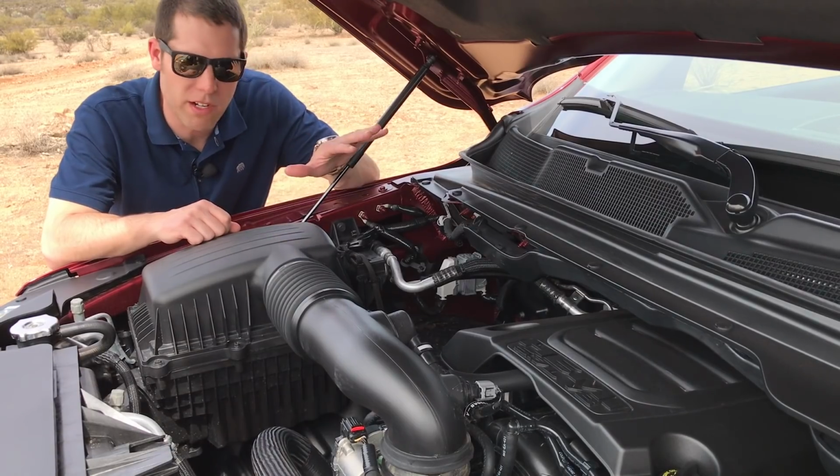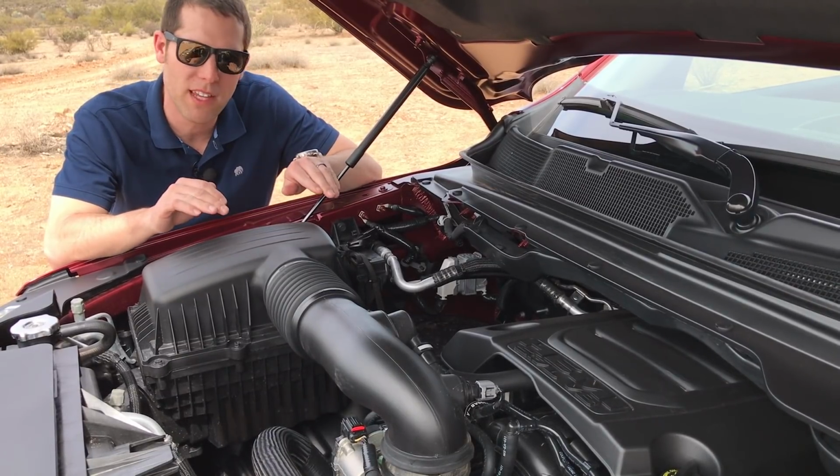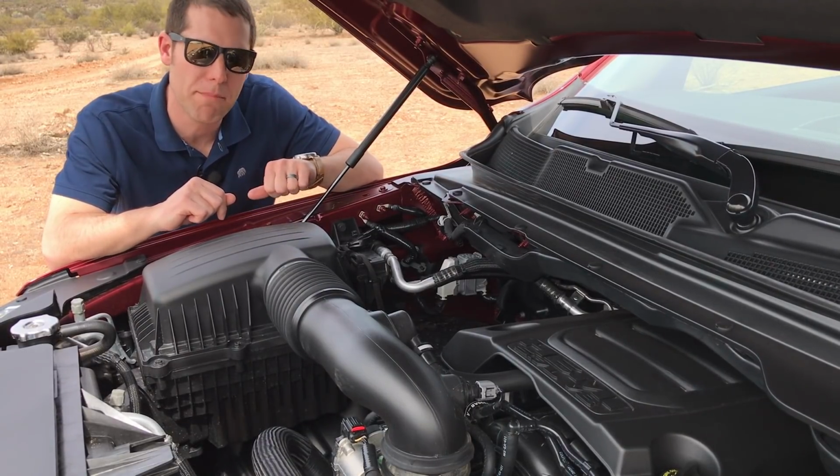Now that we've covered the creature comforts of the new Ram, let's get down to some real truck stuff. Now, this is a 5.7-liter HEMI V8 motor, and this is what all Rams are going to ship with initially. It's rated at 395 horsepower and 410 pound-feet of torque.